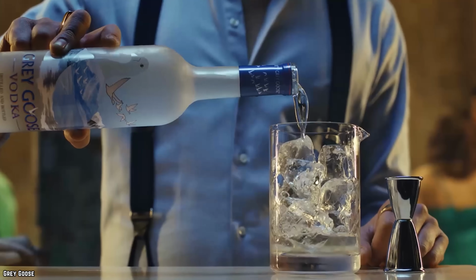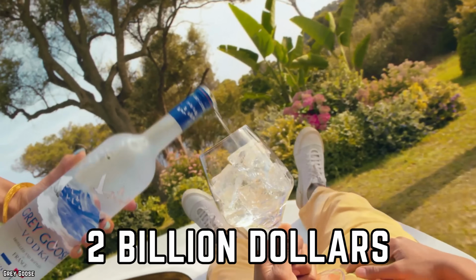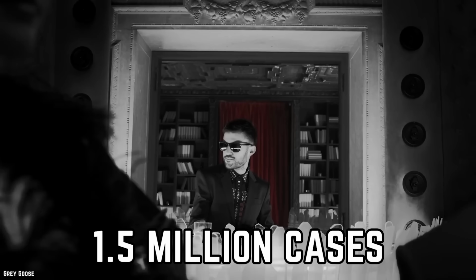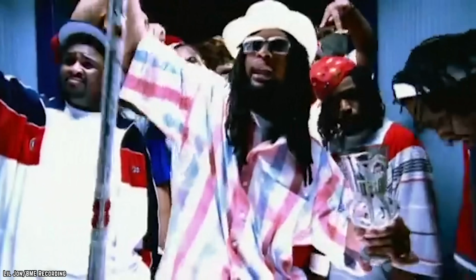Grey Goose has been manufactured by global giant Bacardi since 2004, when they purchased the brand for just over $2 billion. At the time, it was America's hottest-selling vodka, to the tune of moving over 1.5 million cases of the stuff that year. But it may have built a reputation on marketing instead of quality, relying on celebrity endorsements over the years from the likes of movie star Jamie Foxx and rapper Lil Jon.